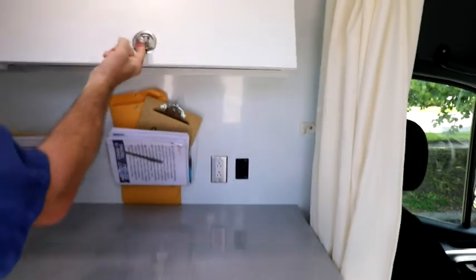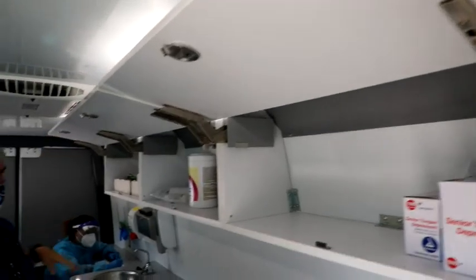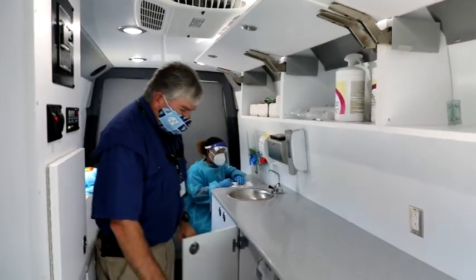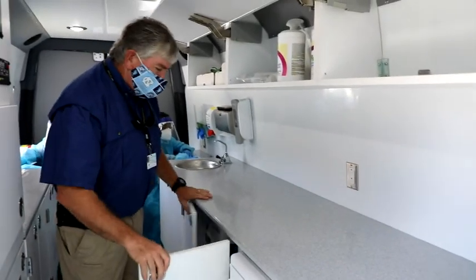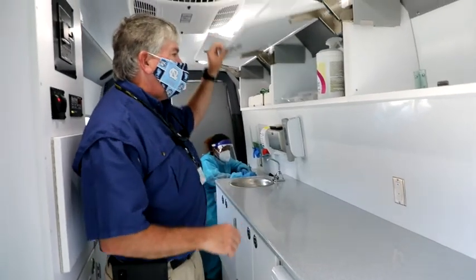Then, as you look down on the Moby, we have all these cabinets with various supplies, various space. We also have cabinets in the side, underneath. Moby also has a sink on board for hand washing. We also have hand sanitizer stations that are posted there.